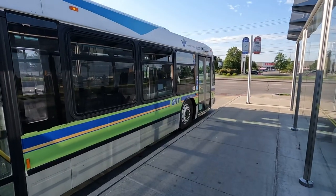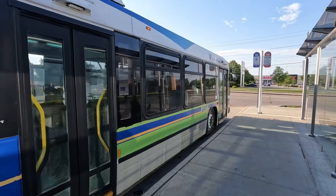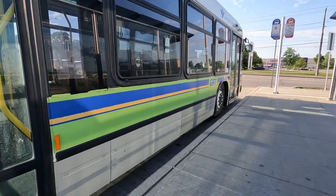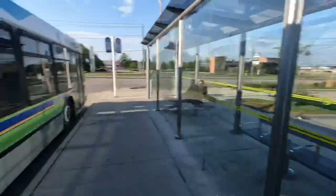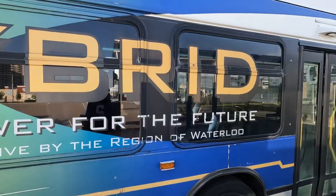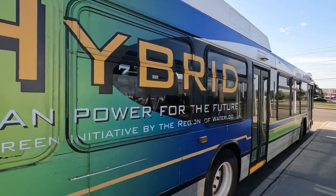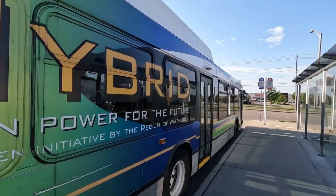But yeah, we got ourselves a green bus. Not just environmentally green. It's literally green. Holy crap, it's awesome. I really need to calm down. It's a bus, but, you know, it's me and it's a bus.